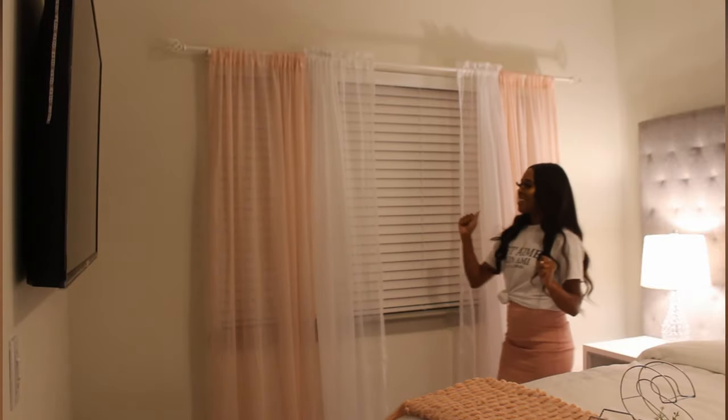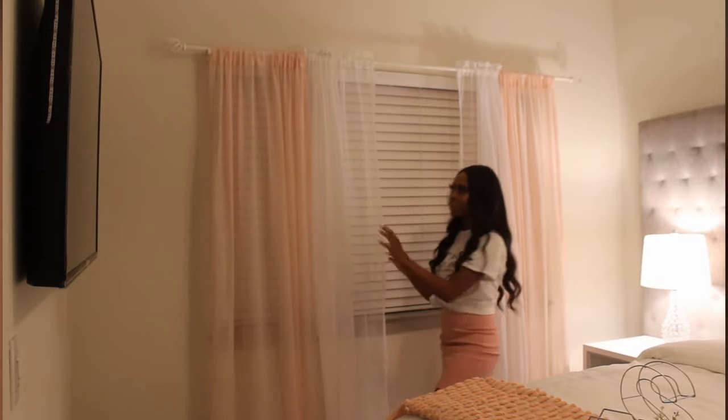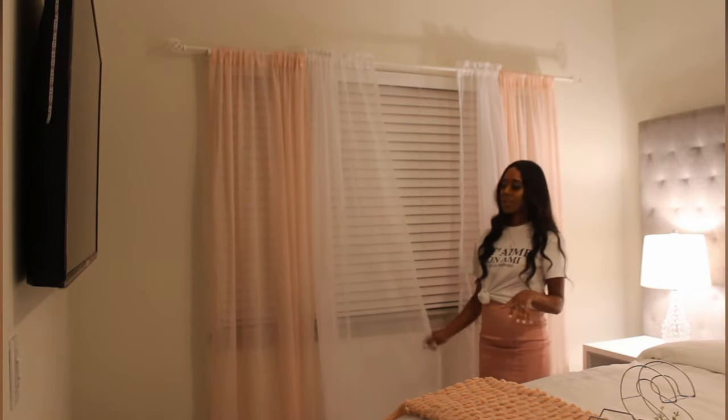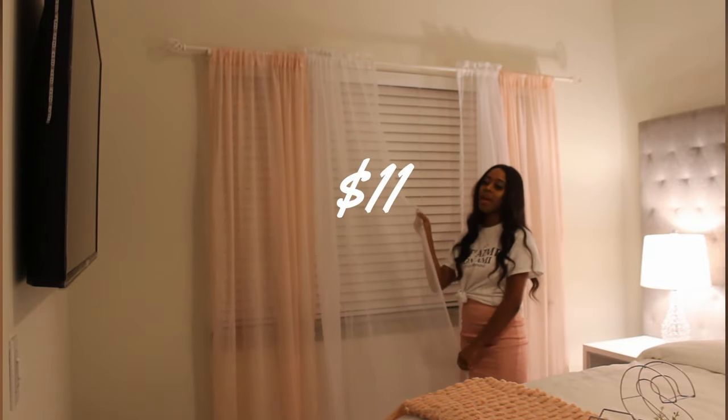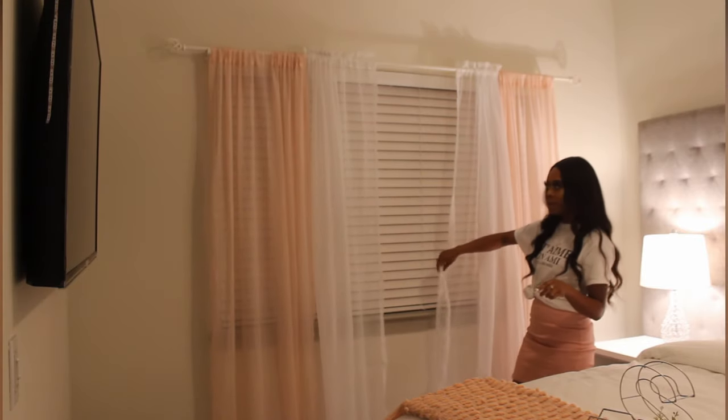Okay, I'm gonna take my shoes off because I don't step on my rug in here. It's all white, people. So I gotta keep it clean. Okay, so starting over here, y'all. Absolutely love it. So I have this blush sheer curtain and I also have a white sheer curtain. So this is the same white sheer curtain that I ordered in my living room set. I just ordered two more for my bedroom as well.